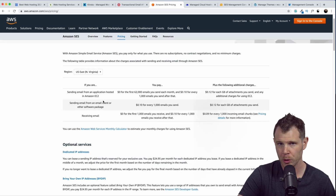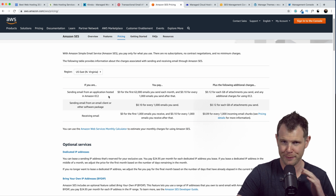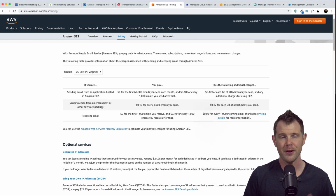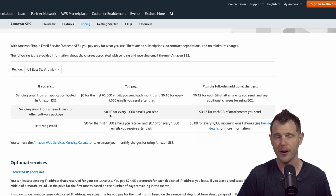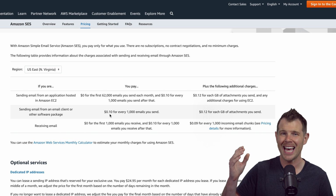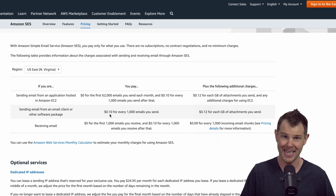So if you're actually hosting your website on Amazon EC2, you'll get 62,000 emails a month for free, meaning you never have to pay anything ever. That doesn't go away. That's not like a 1 year thing. That's forever. But if you're not on Amazon EC2, and I'm not, you actually do have to pay a very small amount of money. You can see it is 10 cents for every 1,000 emails you send. So let's think about that. If you're getting 10,000 leads through a contact form on your website, that means you're paying $1 a month for emails. If you can't make a buck back on 10,000 leads, reinvestigate that business model.